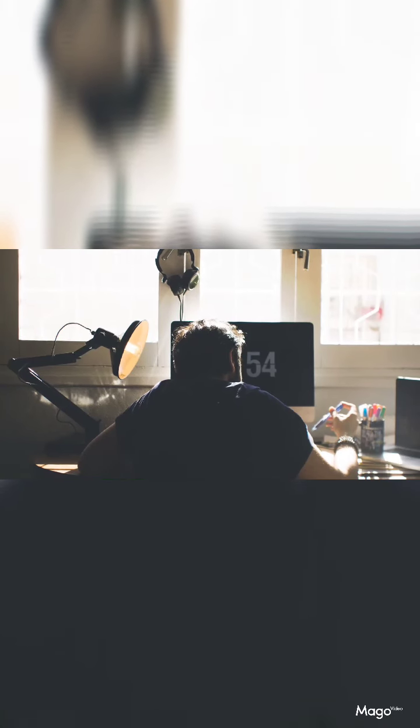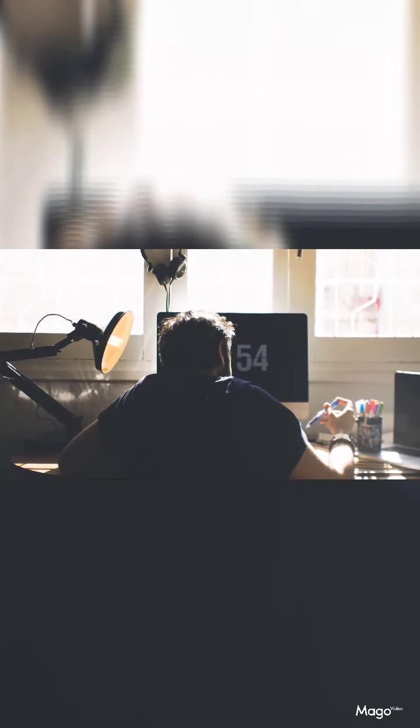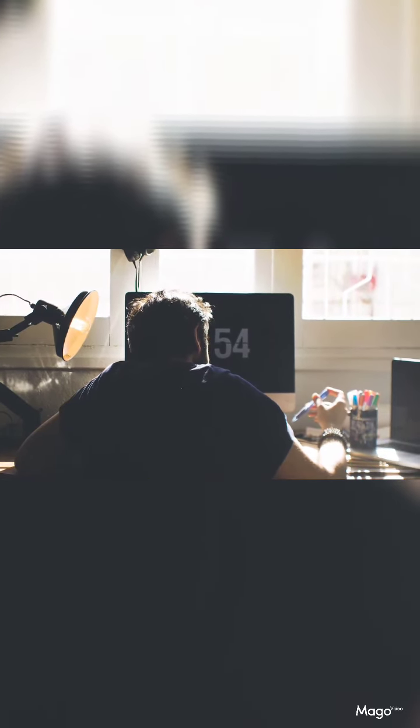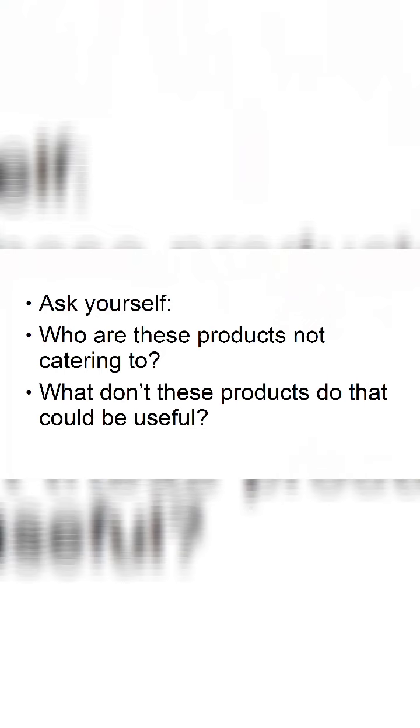One way to find a gap in the market is to look at the existing products in that space. What you'll likely find is that a few companies have got the niche stitched up, but that there is still room for improvement and still room for new products. Ask yourself, who are these products not catering to? What don't these products do that could be useful?